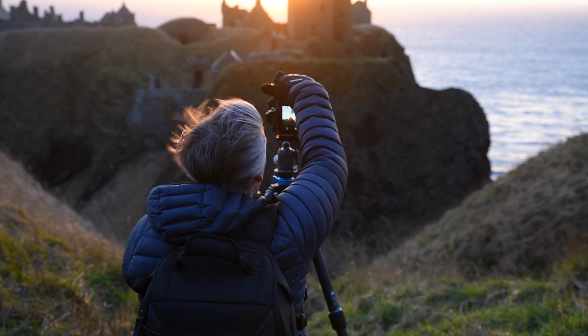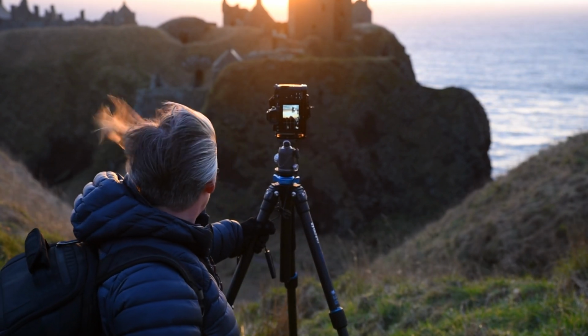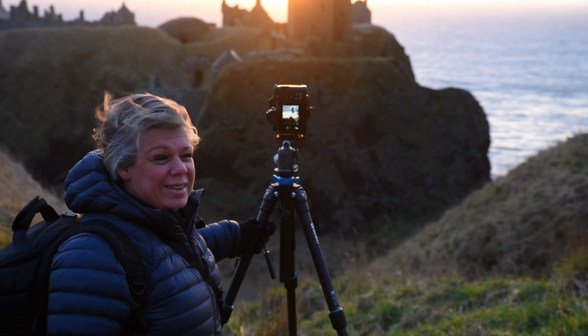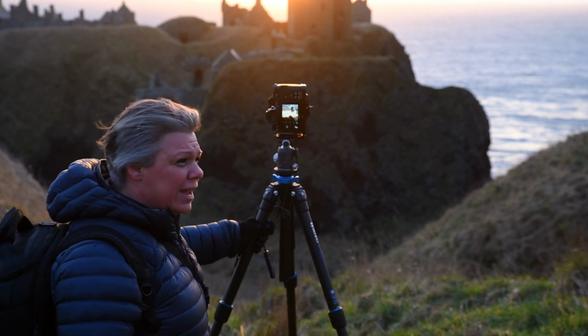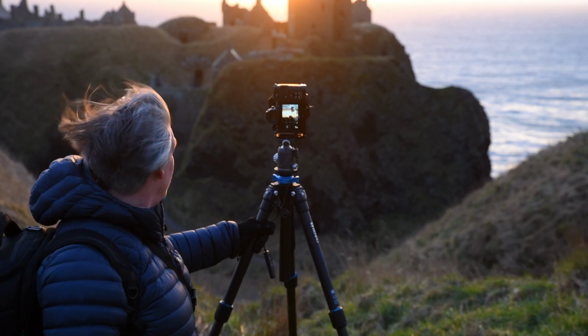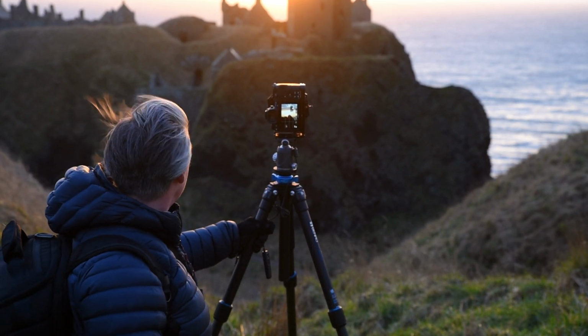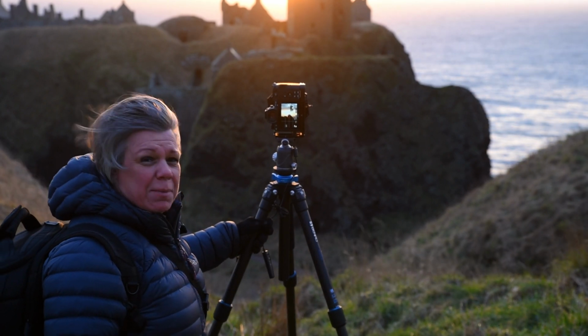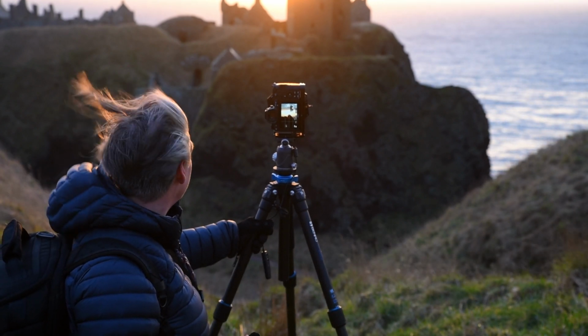Okay, so the sun has risen now directly behind the castle. The wind yet again is hampering the photography. It's bitter cold, and as soon as you pop your fingers out to put your settings on, I literally can't feel my fingers, so trying to put the settings in is proving a little bit difficult.